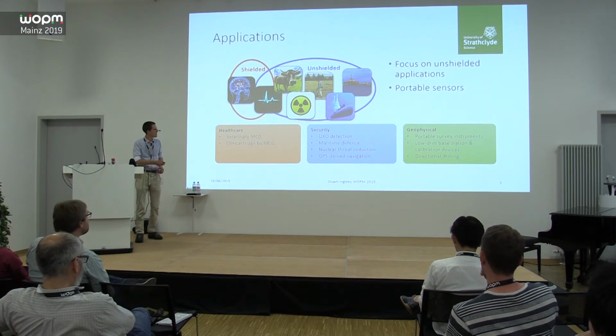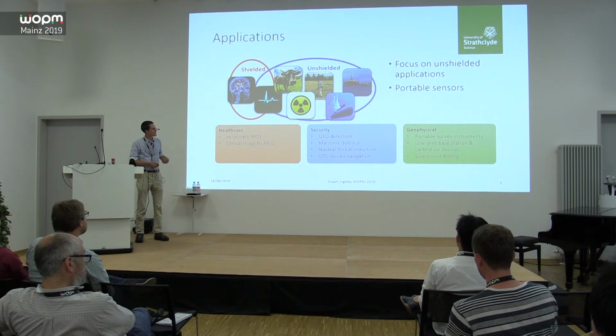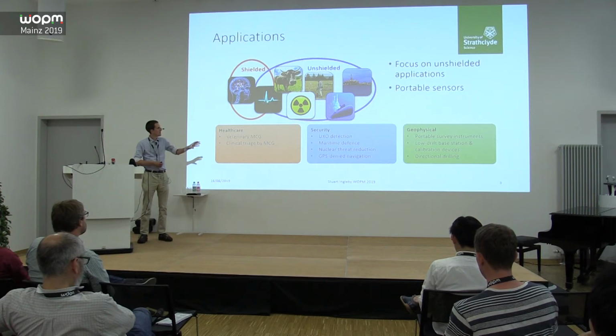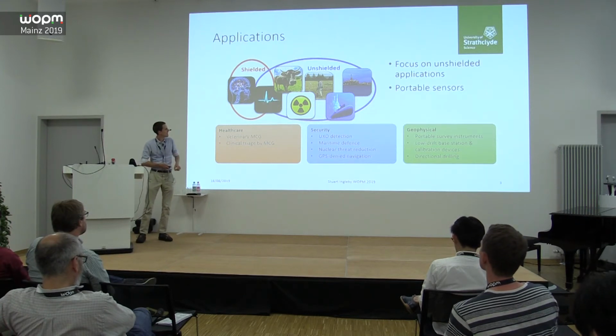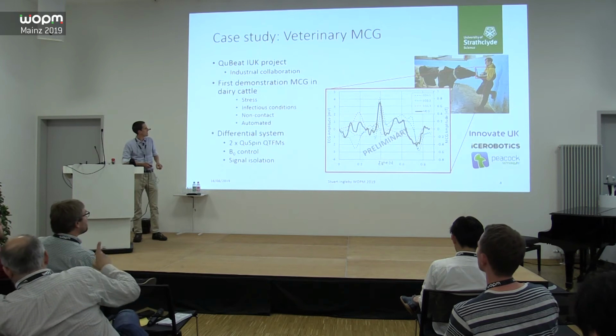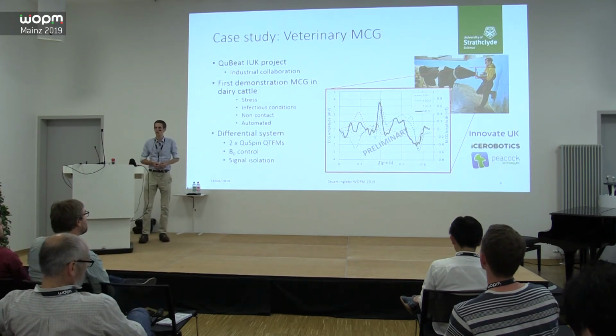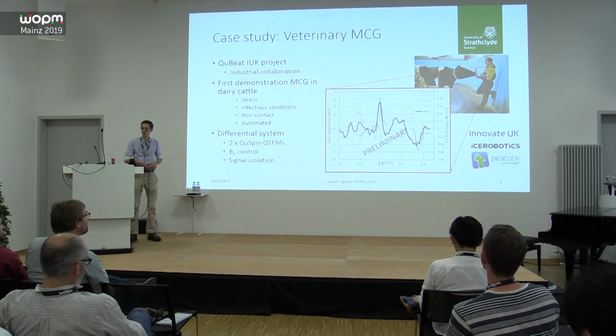So given these two criteria, that our magnetometer has to be unshielded, possibly even in a noisy unshielded environment, and it has to be portable, that kind of motivates some of the design choices. Before I get launched into those, I'll show you the first case study that I want to talk about, and this is one that we did at quite an early stage in the project.